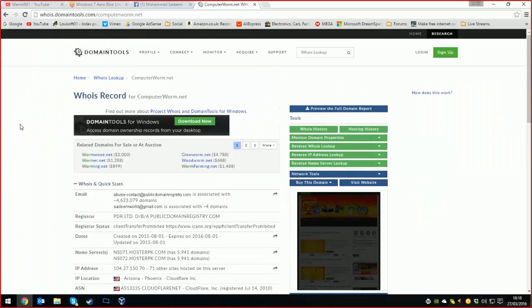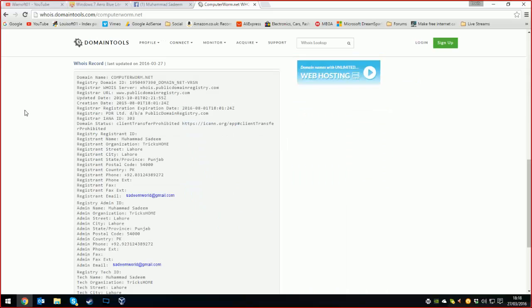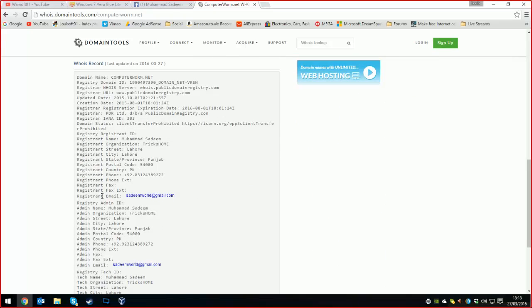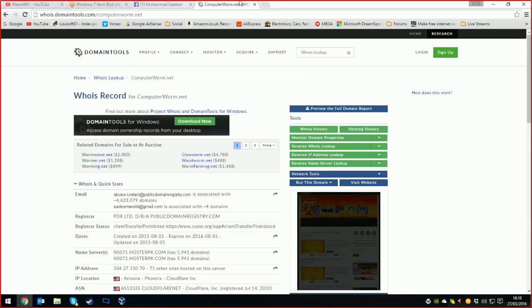Computerworm.net. This is some information we found on it. Yes, it's Cloudflare. But I think this has been hosted in Pakistan through Cloudflare. It's not exactly what you want on your reference, kind of a bad idea.